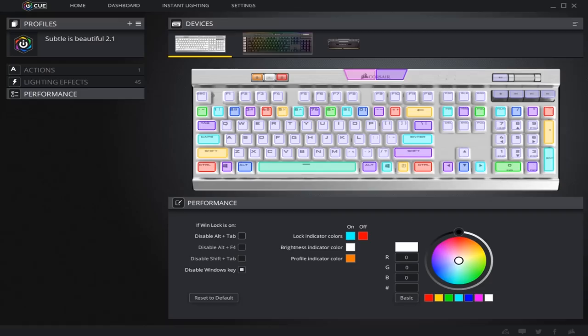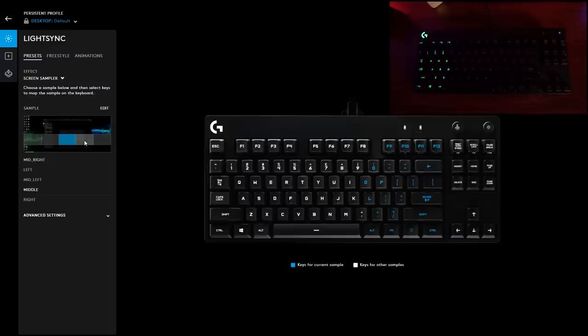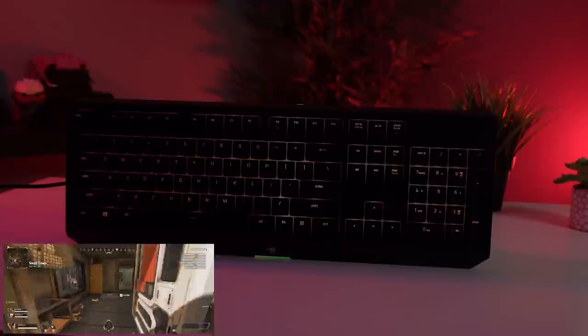Now, some of these softwares also feature reactive lighting elements to help immerse you more in the game. For example, Logitech's G HUB allows you to set an area of your screen to capture and mimic the colors you see on your screen back on your peripherals. Or Razer Synapse, which has a massive library of games with supported integrated effects with lights that will change on your peripherals while you game. Now, for an immersive gaming experience, this is one of the better features of today's gaming keyboards, in my opinion.